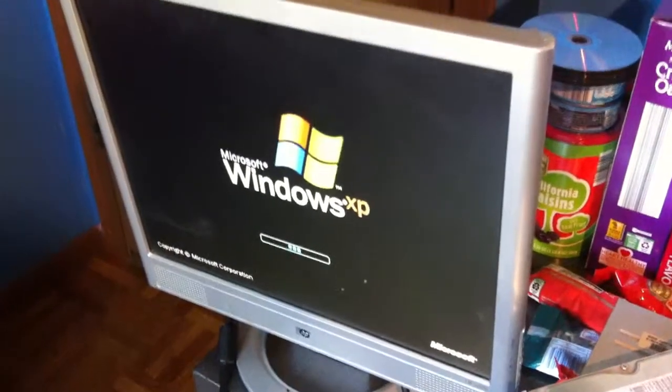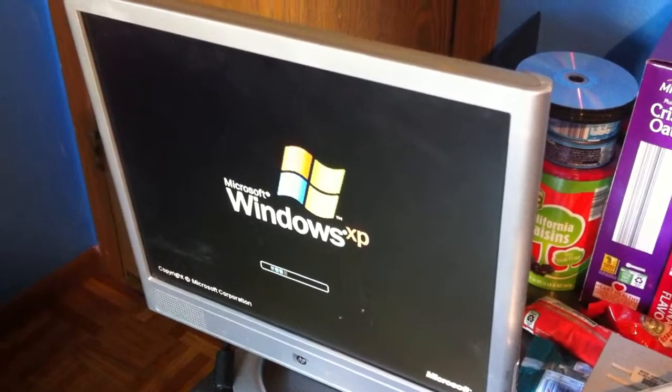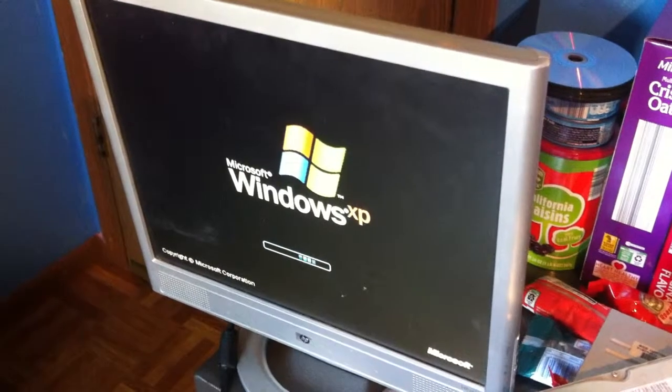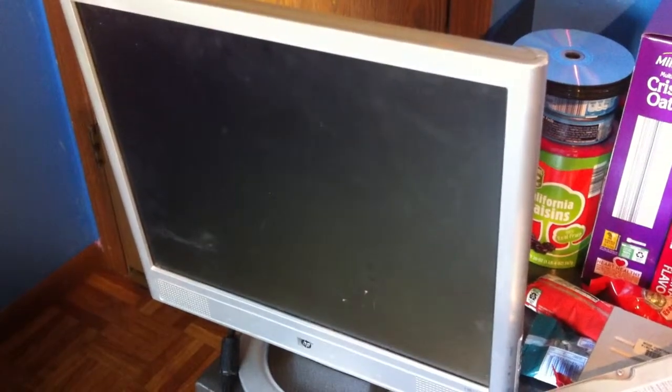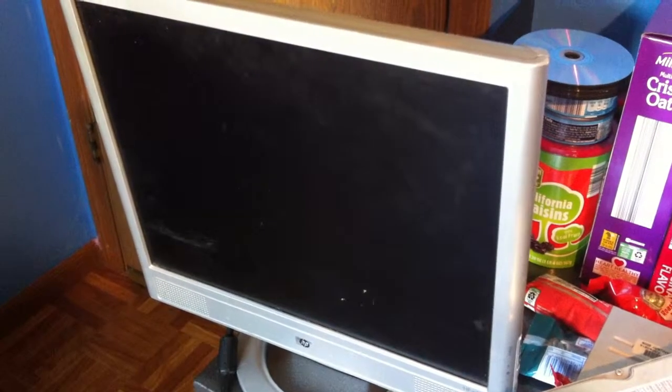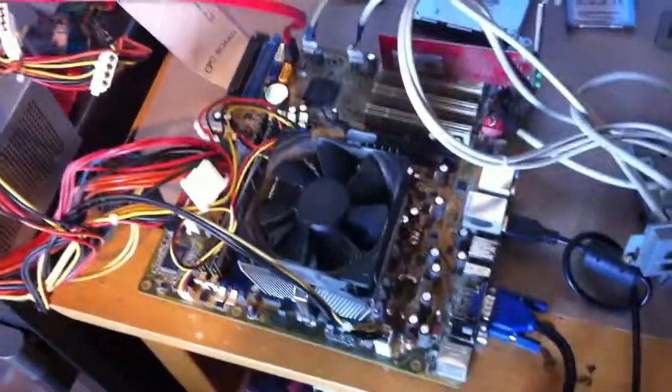Now wait as it turns off, just before it gets done loading. Okay, there we go. There we go. It turned off. Monitor off. Fan off. No good.